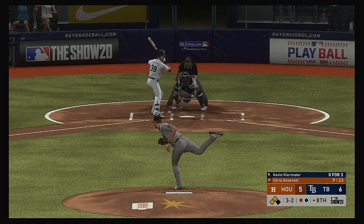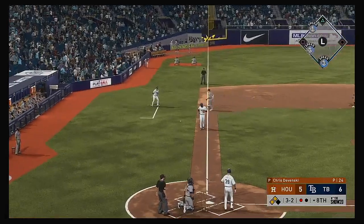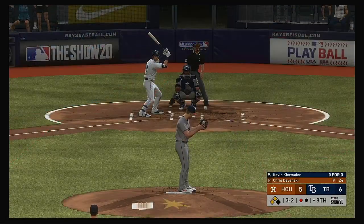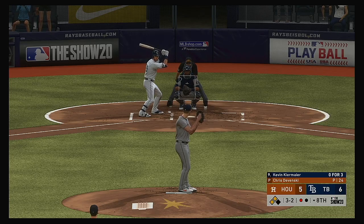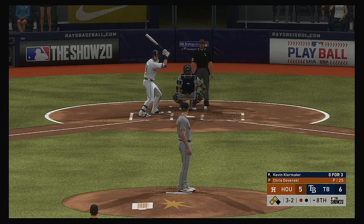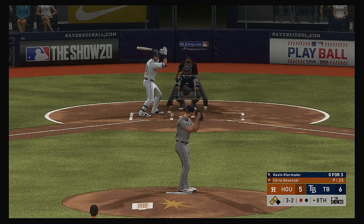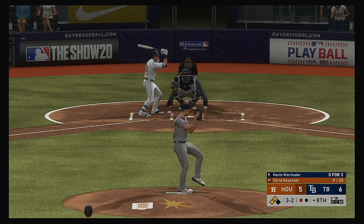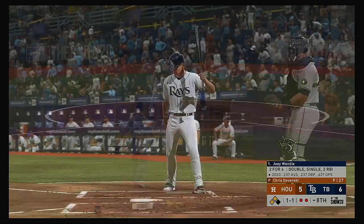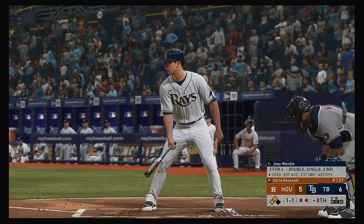To the plate now, Kevin Kiermaier. Weak grounder down the line at third. But this will get foul, so they'll do it again. 3-2. Second and third here, one man out. And this is swung on and missed, so they come right after him, and it remains second and third, but with two away now.